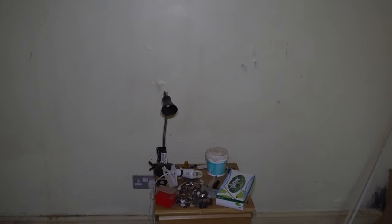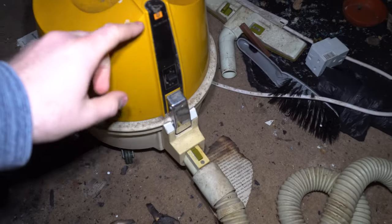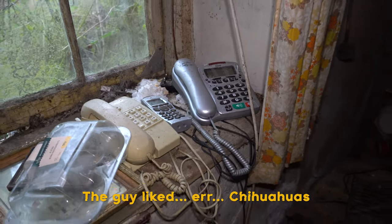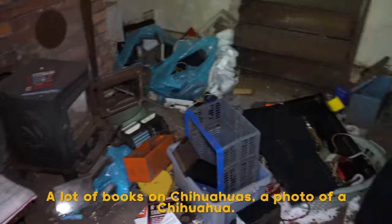The rest of this room looks kind of plain. There's not too much. There's a kind of old Hoover, which is really cool. I don't even know what brand that is it's come from. Wow, it's Hitachi. I didn't even know Hitachi did Hoovers. Right, so the guys have gone upstairs now, so we're going to check out this room opposite, which looks a lot more jam-packed. The guy liked chihuahuas. Chihuahuas? Yeah, a lot of books on chihuahuas, a photo of a chihuahua.